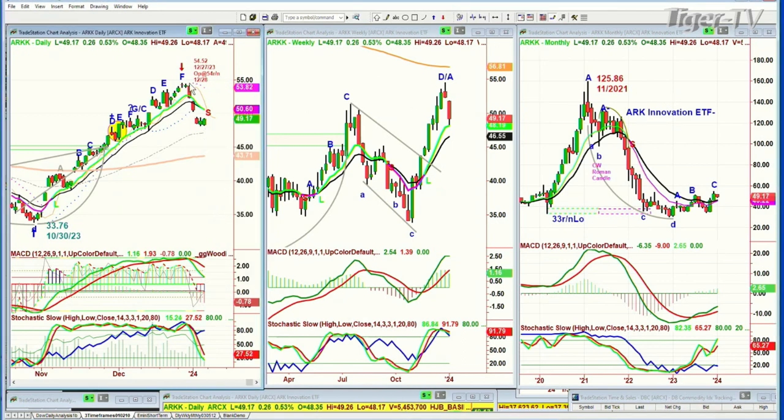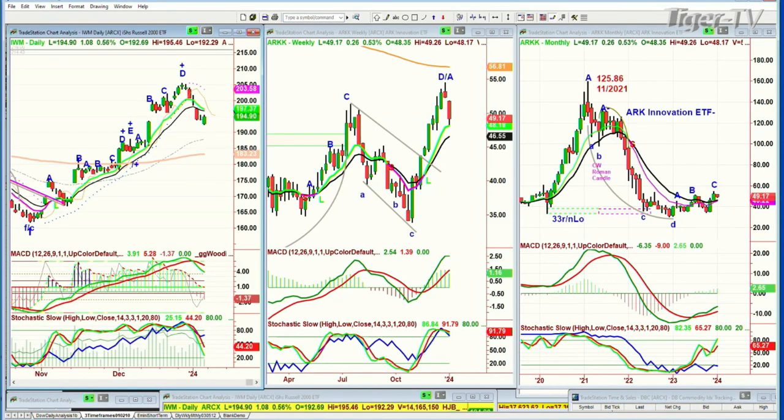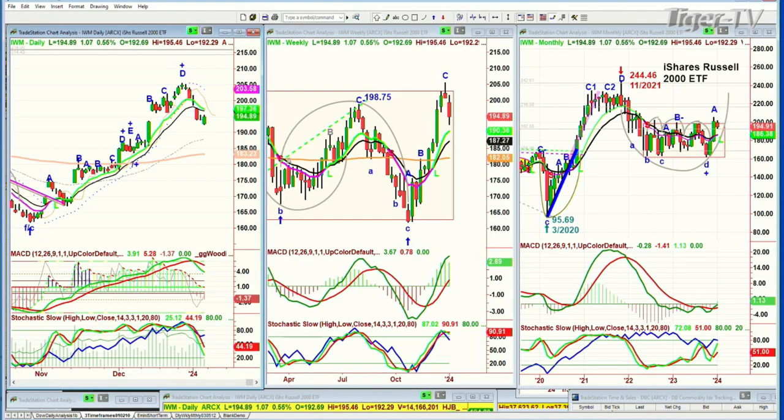But it's telling me that the IWM, which is the category of the small caps that ARK is sometimes in, not always, has almost the same pattern. So it tells me that the small caps aren't quite ready to lead. They had a fabulous 2 months, but they aren't quite ready to lead right now. And this is a very important digestive moment. That's really basically the point.